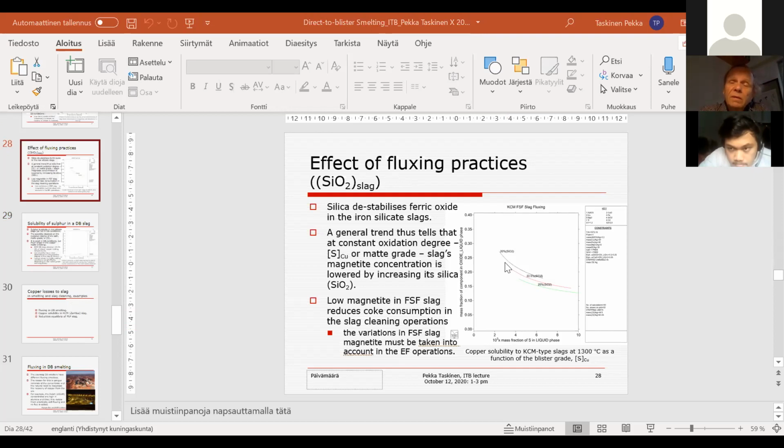So there, with this KCM case, how much is that? From 22 to 24, depending on the silica content in slag. And if we are producing only blister containing 1% sulfur, it's 12-13%. So the dependence of copper in slag is very strong as a function of sulfur content of blister.